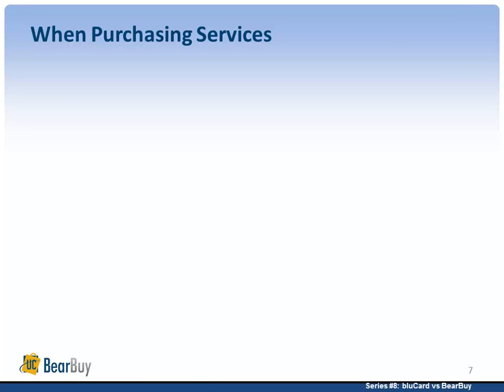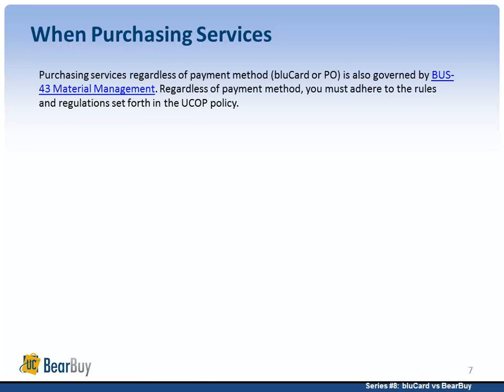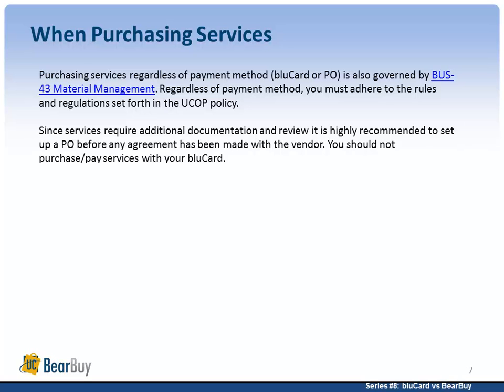Now let's go over when needing to purchase services. Again, purchasing services, regardless of payment method, whether it be a BluCard or purchase order, is governed by Biz 43 Material Management. So again, regardless of payment method, you always must adhere to the rules and regulations set forth in this UCOP policy. So this policy, Biz 43, applies to both purchasing services and purchasing goods.